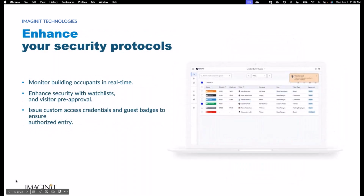And of course, with the digital logbook, real-time monitoring of building occupants is going to enhance the security by identifying who is on the premise. Watch lists and pre-approval processes will be able to help flag any potential threats before entry, adding that extra layer of protection. You can also issue access credentials with authorized building access using RFID badges or QR codes that are only valid for the duration of that visit. And so together, these measures are going to be able to significantly strengthen security protocols when managing your visitors.